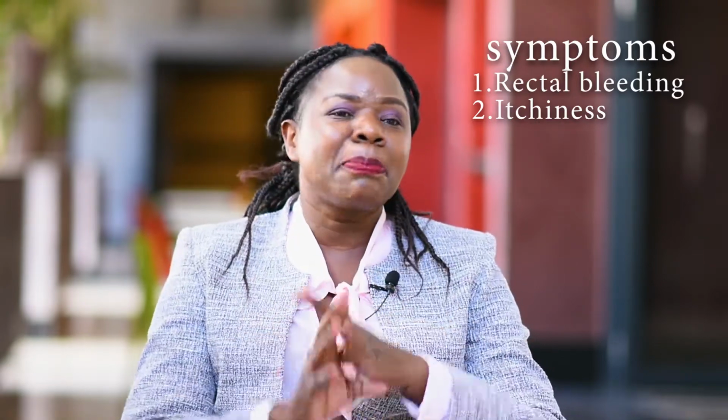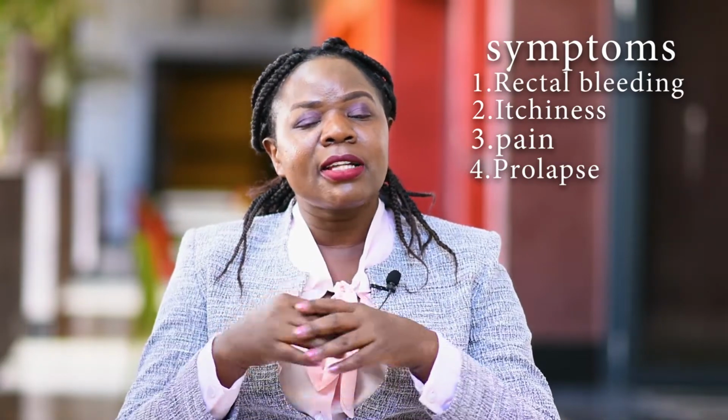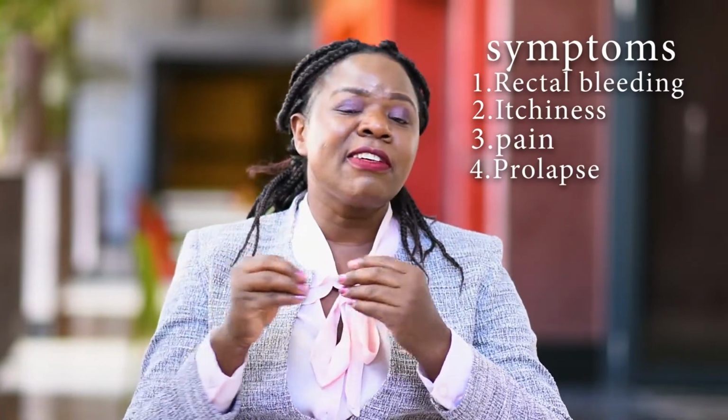Number 3, there is pain. There is a lot of pain when one has hemorrhoids. And also you can even have prolapse, especially during the time when you are going for the long call. You might realize that some of these veins distend or they move out because they are pushed by the feces, so they are prolapsed, or they just, because they are so big, you can even see them outside.